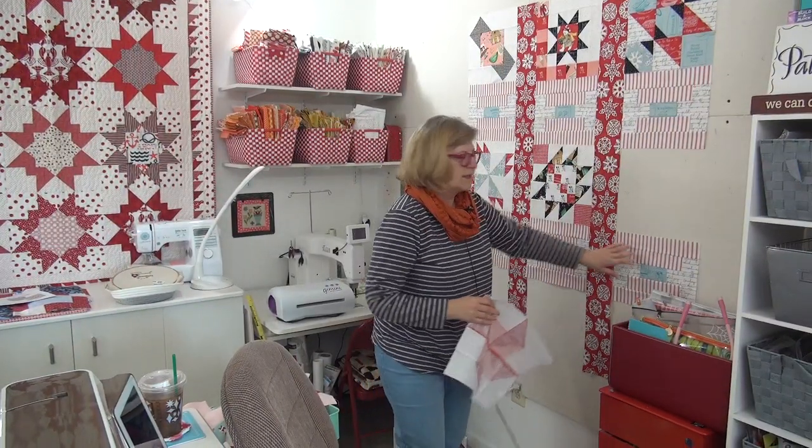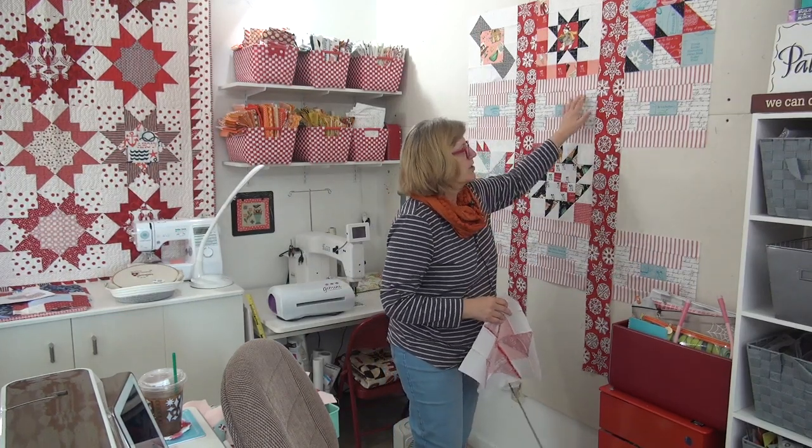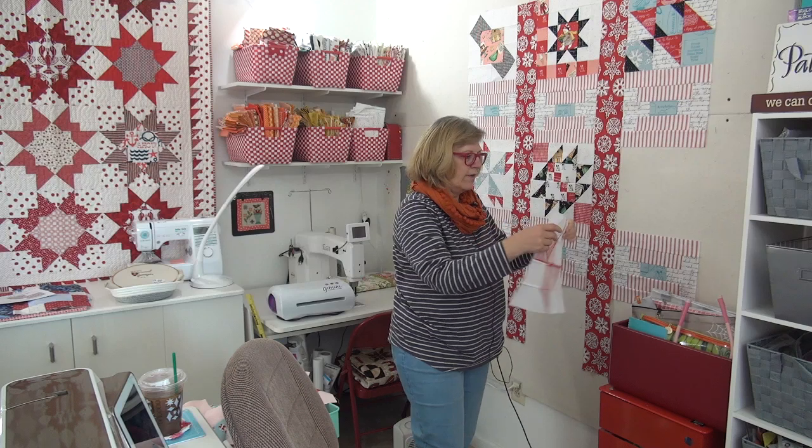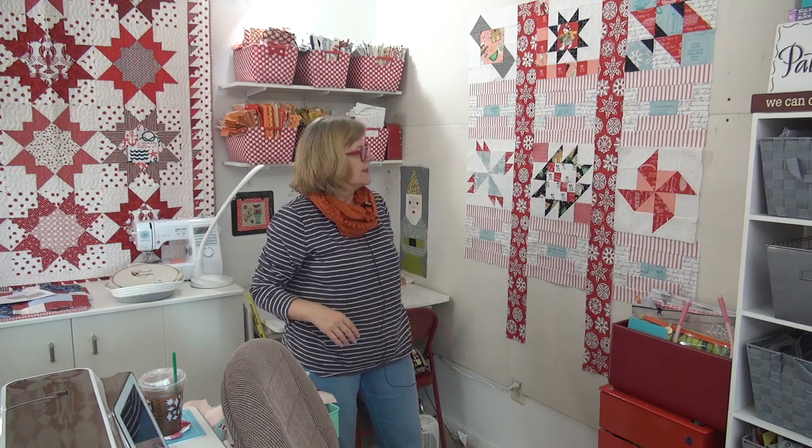These are called setting blocks. I had a few people asking what was a setting block in the layout, and this is what it is. It's actual blocks you make as part of the layout of the quilt. So here we go. There is my block in the Cozy Things.